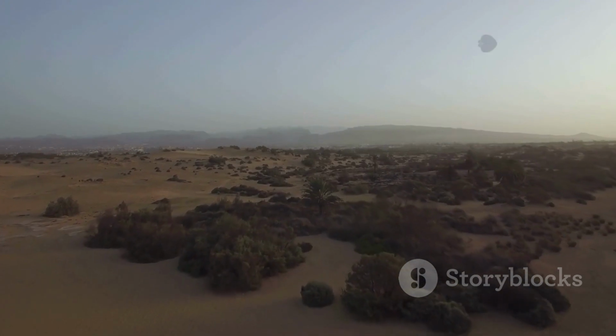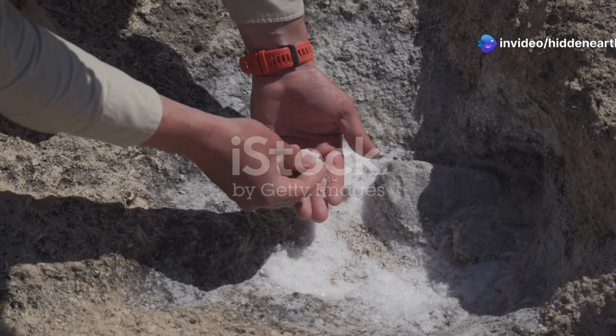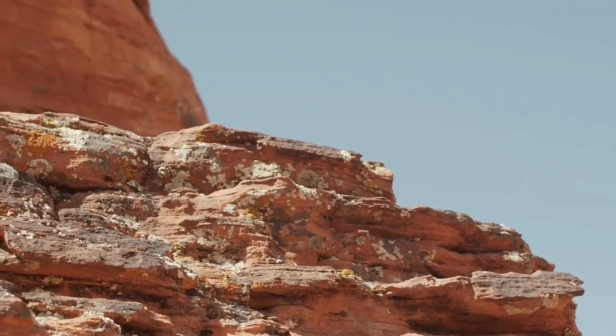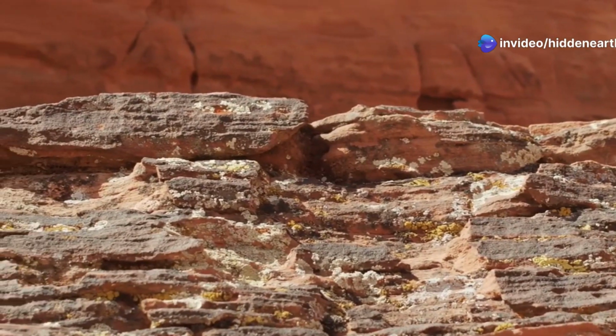Section 7. Clues in the sand. Apart from fossils, geologists also look for other clues that tell us about a desert's watery past. These clues are often hidden in the very rocks that make up the landscape. One such clue is the presence of sedimentary rocks. These rocks are like pages in a history book, each layer telling a story of a different time period.